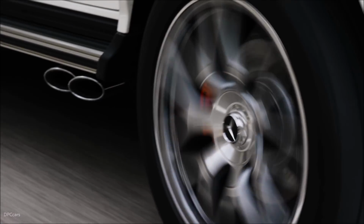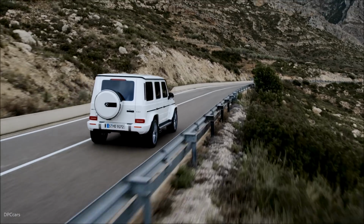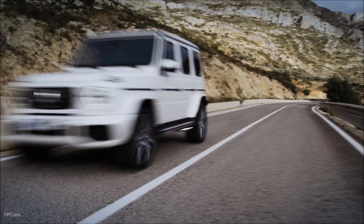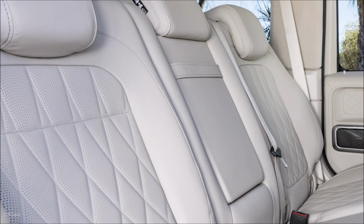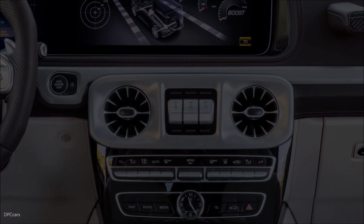As excited as we are for the new G500, what many people have been waiting for is the latest model from Affalterbach, the 2019 Mercedes-AMG G63. It promises to be more comfortable, fuel-efficient and better driving than ever, but we just hope it's nearly as charming.